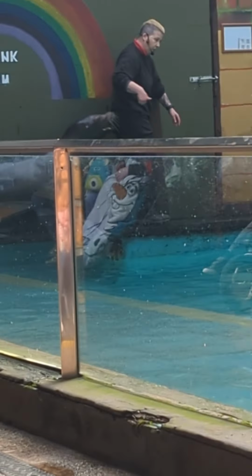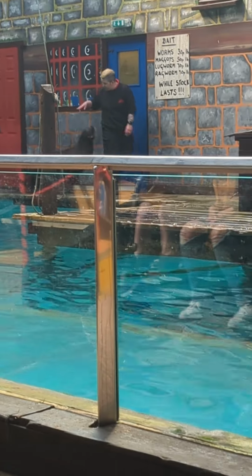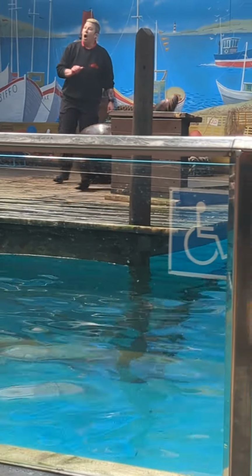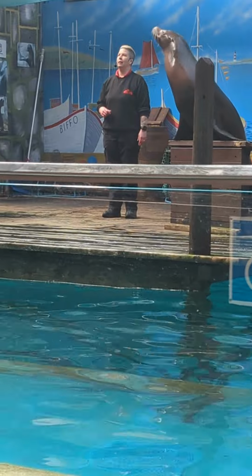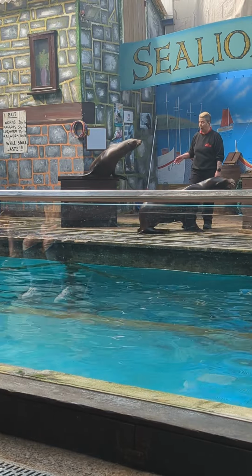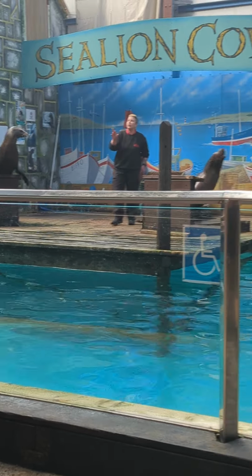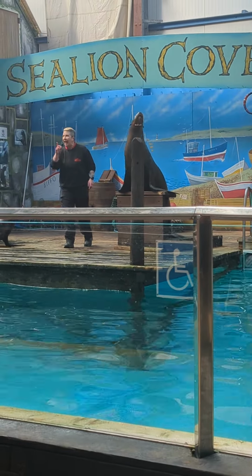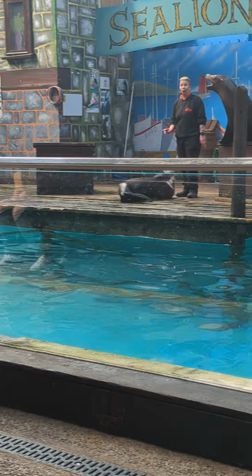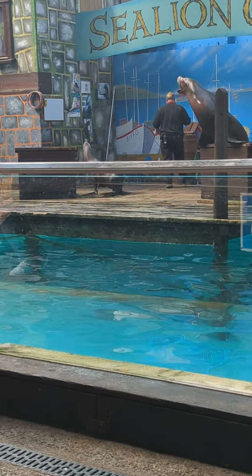So as we go, you can see Arthur uses all four flippers to walk on. They all move individually, and that makes the sea lion really mobile. Arthur's a big lad, but he's agile. He can climb over things. He can use his back flippers to climb and try to reach for things. These guys can run at speeds of up to 10 miles an hour, and they can roll themselves over. So all in all, on land, sea lions are fast and they're mobile too.